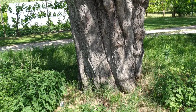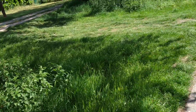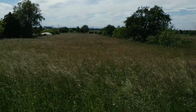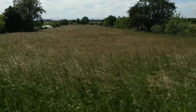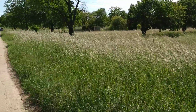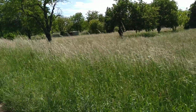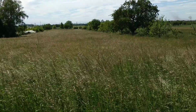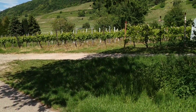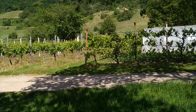Here you also can see the different zones of agriculture. Over there in the flatlands, traditionally we don't have a lot of fruit cultivation. Then here comes a belt of fruit cultivation, which in this area is already a little bit depleted. You can see mostly old trees, although some people plant new trees. Here you have a belt of vineyards, and then above that the forest. Why is this the case?